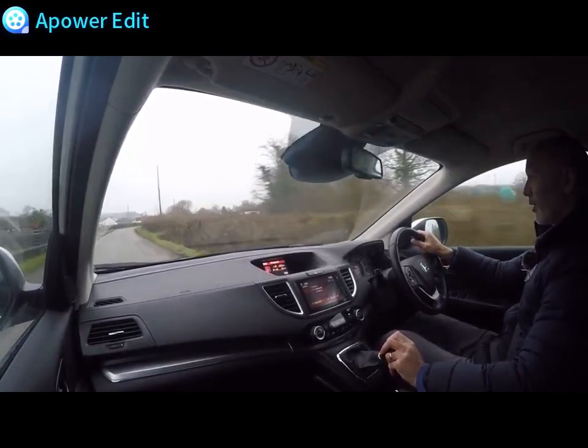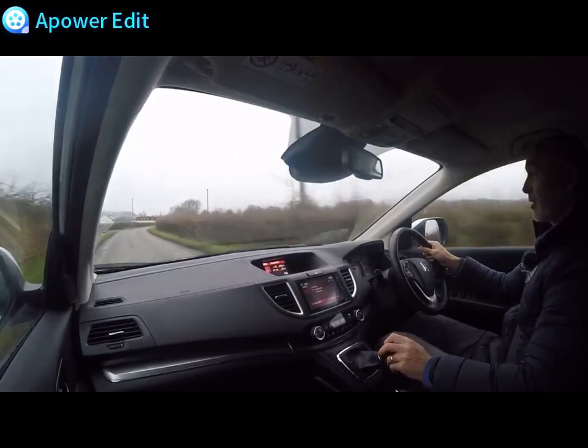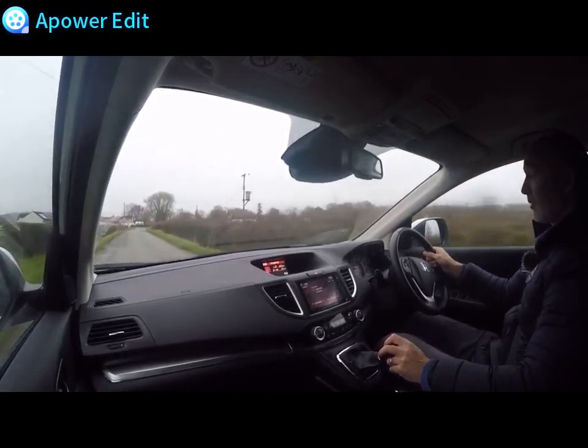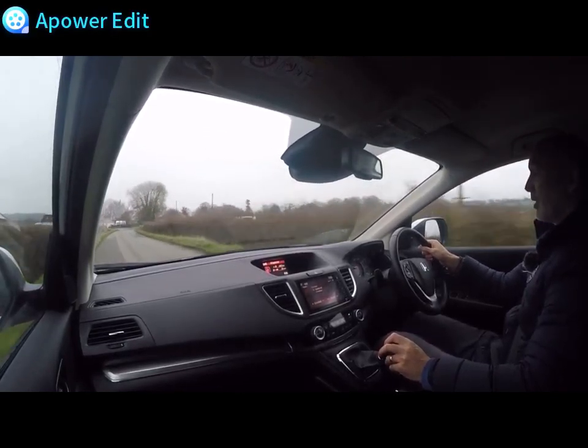But as I said at the start of the video, the point of it is just to show the car in operation, but to feed back on any issues there may be on the car, of which there's nothing at all. It drives absolutely beautifully.